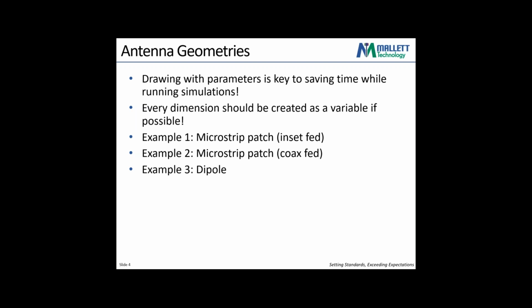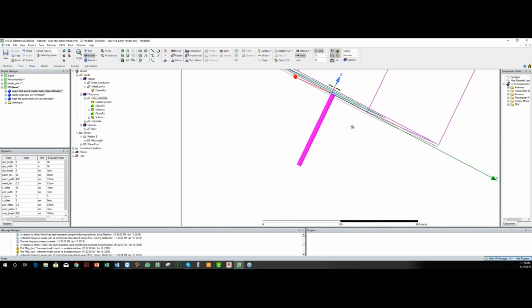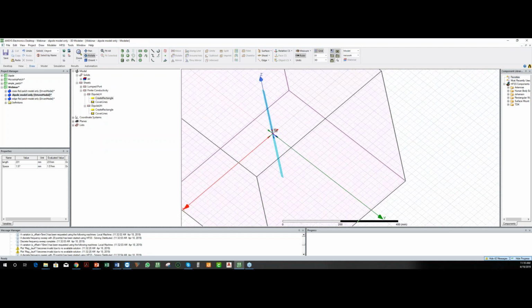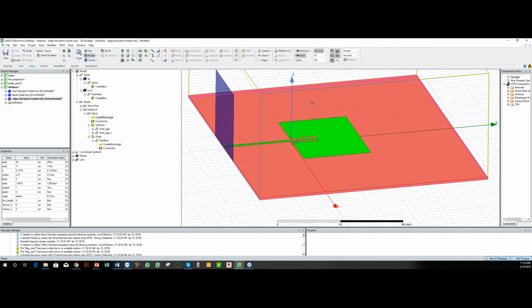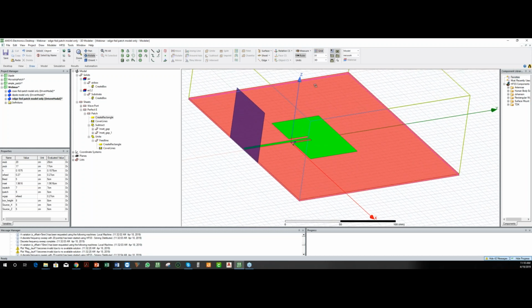So I'll be talking about 3 different geometries today. We'll talk about a coax-fed patch antenna, as you can see. We'll talk about a dipole antenna design and an edge-fed or an inside-fed patch antenna design. All of these are pretty simple antenna designs.